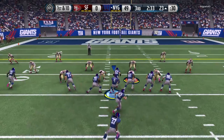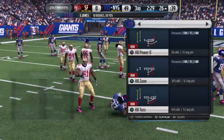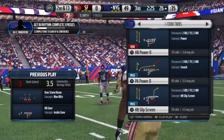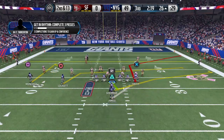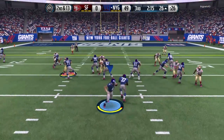That long gain sets them up here on this play. Smith's all over that offense and brings him down. The Giants offensive coordinator, he has to be frustrated by that play. I think he calls the right play, but what happens? The run loses yards. That's just a bad job by the offensive line. The Giants snap it up at the 26.